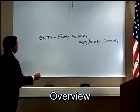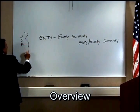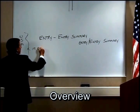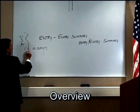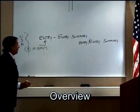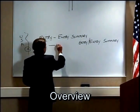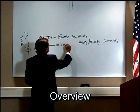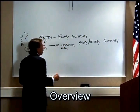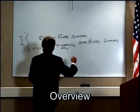To give you a preview of what we're going to talk about, something comes in to the United States, and within 15 days from the day of import, the day it arrives, we have to come up with this document. It's called an entry. And then, from the time we file the entry, within 10 working days, and please notice I said working, days are important, whether they're calendar or working, in how many days. They'll ask about that kind of stuff in the exam.